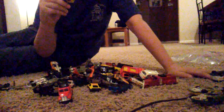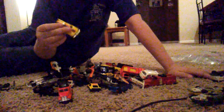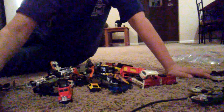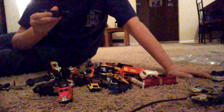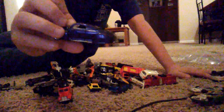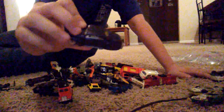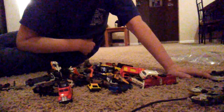Next one is, yeah, for some reason some of these don't even say a name. Anyways, I got like some sort of really old-fashioned sports car. I have another car that doesn't have a name. It's looking kind of like a futuristic death car. The next car, let's see which ones do I got.